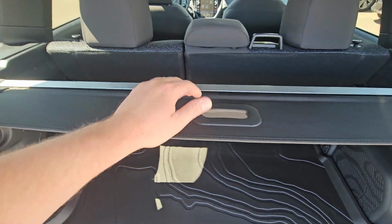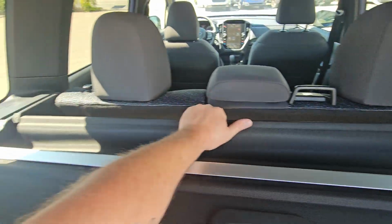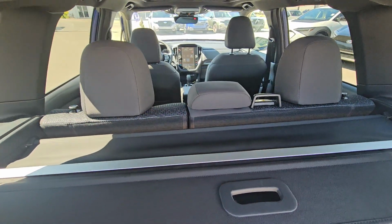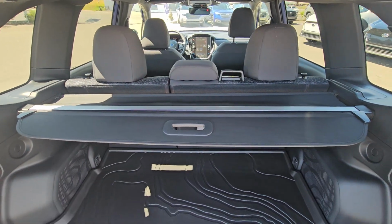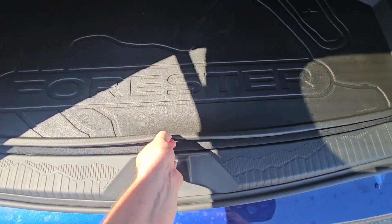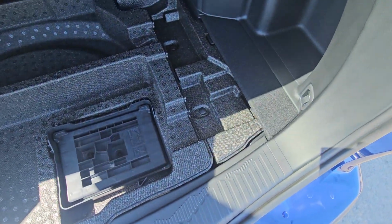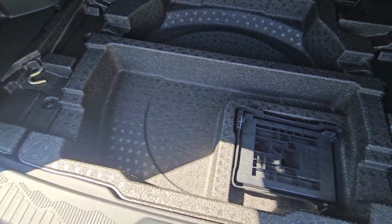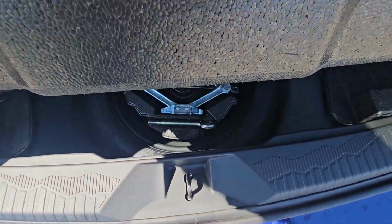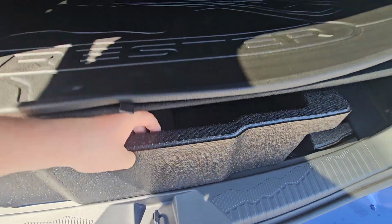and that's standard equipment on the Touring. This secondary portion is adjustable, and that is because the second row is adjustable. You can recline it, and I'll show you guys that. This is also easy to remove. It's just a telescopic piece, and it actually tucks underneath here, and it goes right across. We've got a little bit of storage there, and then underneath this tray, we have our spare tire and tools.